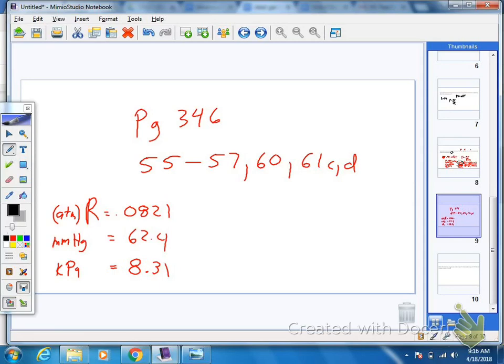Yes, ma'am? On the test, do you want us to have the R values for like atmosphere, millimeters of mercury? Do you want those memorized? No, you do not have to memorize them. I give you all the equations. I give you all the R values. Everything will be supplied to you. You just have to know which one to use and then rearrange it and which to solve for.